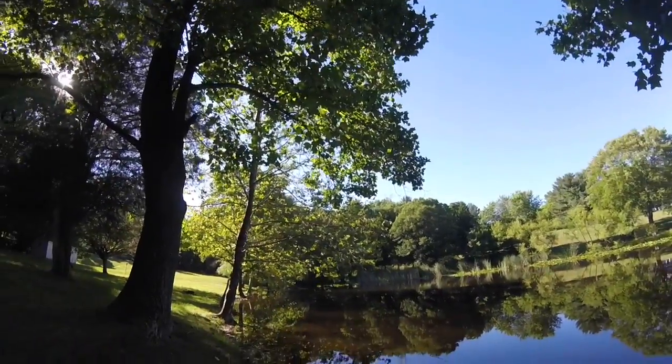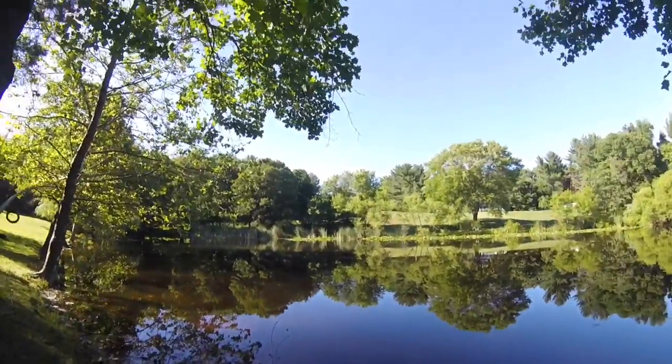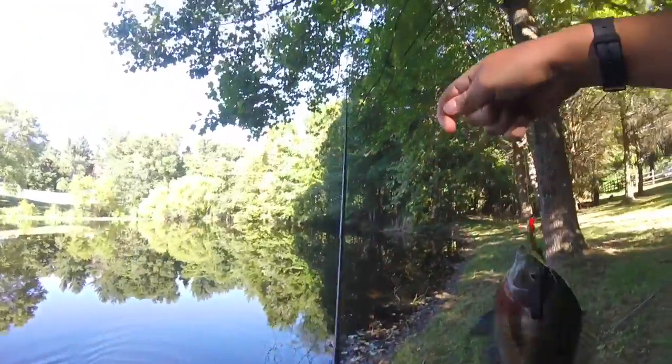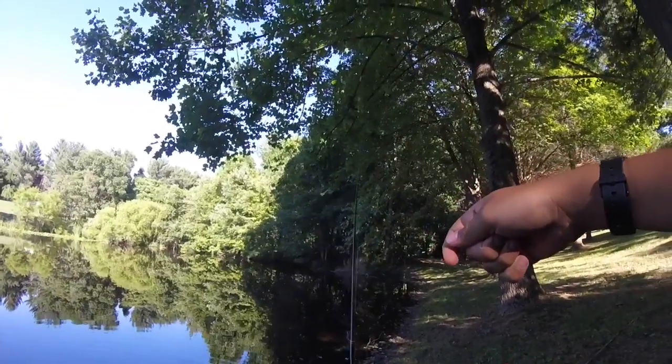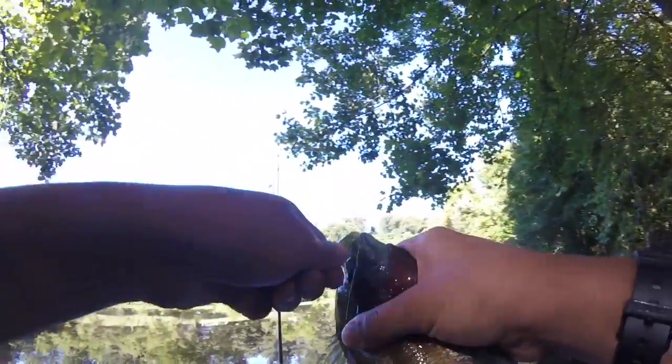There's one. No, don't tell me it's a bass again. No, it's a bluegill. Come on, come on, get over here, you little buddy. Get over here. Let's go. Wow. Let's get a time check. 5:42. So it took me about five minutes to get that one, but got him.